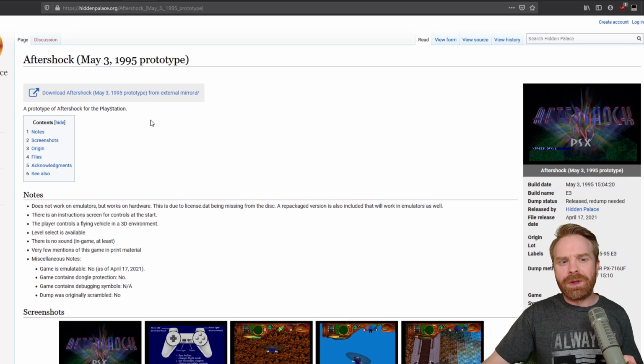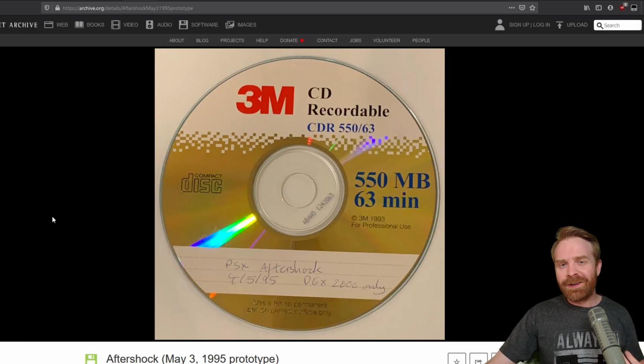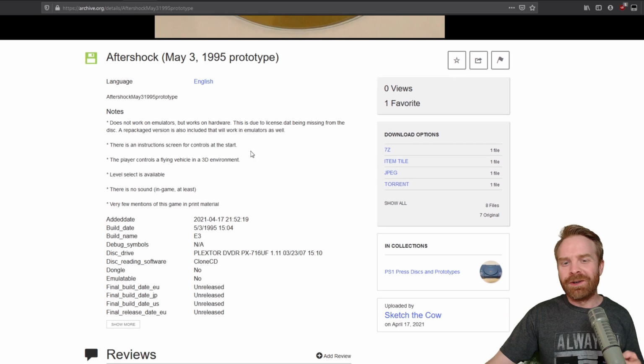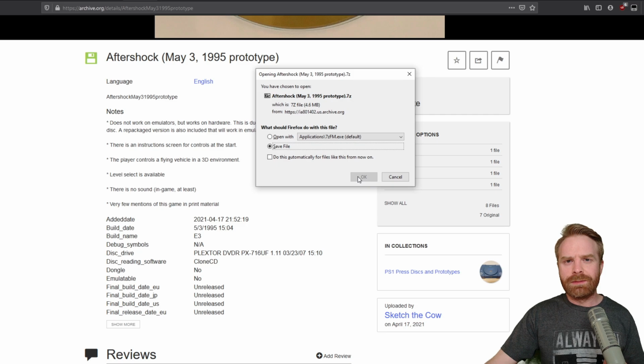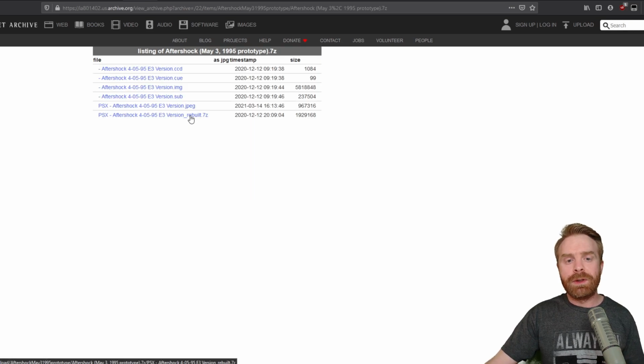So if I take a look at the top of the page, it says download SurfShark, May 3rd, 1995 prototype from external mirror. I'll just click on that and see what happens. So this brings me to a really great website, archive.org. I'll scroll down a little bit here, and on the right hand side of the page there are download options. 7-zip, item tile, JPEG, and torrent. Let's see what happens if I click the 7Z link. Oh, it wants me to download the file. I'll click cancel here. Now I'm going to click show all just to see what's in the file. If I go to view contents on the 7-zip, I can see the rebuilt version is in here, which does work on emulators. That's pretty interesting.